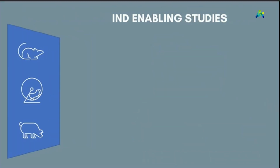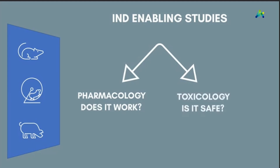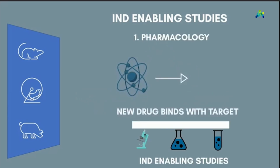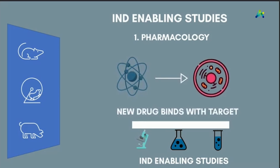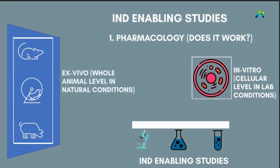IND enabling studies are broadly of two types. Pharmacological studies, which tries to answer the question, does the drug work? And toxicology studies, which asks, is it safe? So pharmacological studies try to prove that the new drug binds with the intended drug target, proteins, genetic material, or whole cells that are contributing to the disease. These studies have to be done both in vitro or in lab conditions using biological samples extracted from animals, and ex vivo in the whole animal in close to natural conditions.